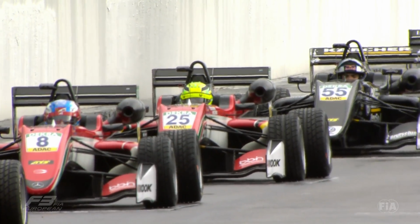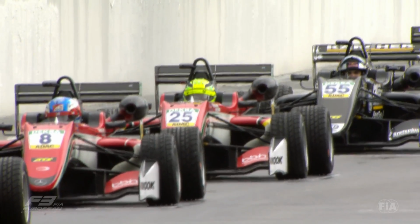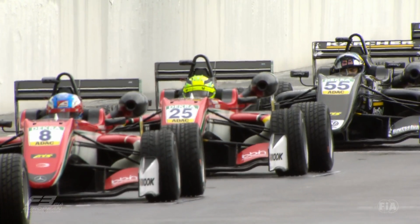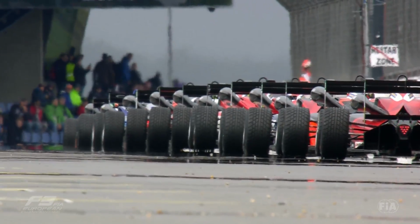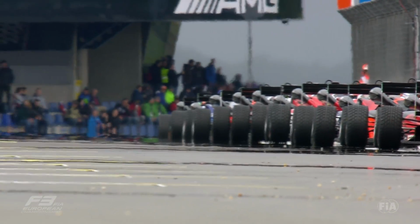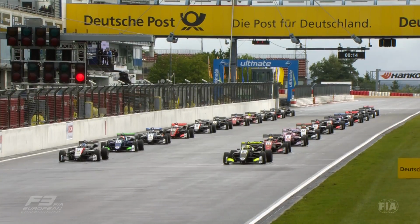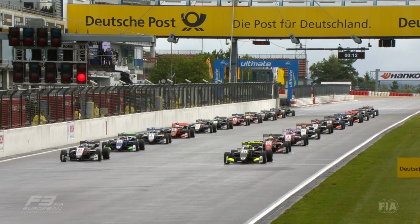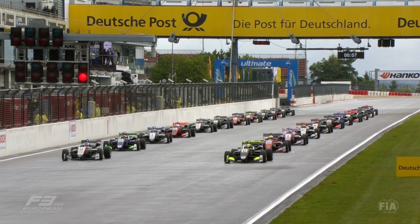And there we can see the number 25 car of Mick Schumacher, going from P16 on the grid, and you can see the number 55 car right behind of David Beckman, who incidentally was penalised in qualifying for over-enthusiastic driving after the checkered flag. What does that mean, Alex? Can you ever be over-enthusiastic?